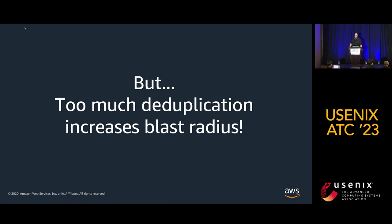Too much deduplication causes blast radius concerns. And so what I mean by that is you can imagine that there is a chunk of, you know, the first little bit of the Alpine Linux user land, which is used by a large number of customers, a large number of containers, almost everybody. And so if something bad happened to that chunk, for some reason we lost it because of a bug, or we lost it because of some correlated hardware failure, almost everybody would have a bad time. And so that's what we mean by blast radius.